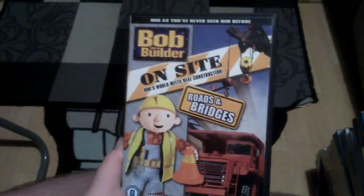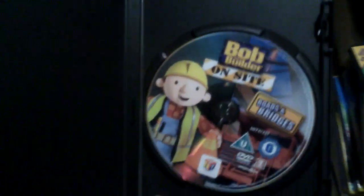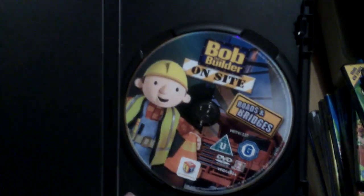Up next we have is Roads and Bridges, the first on-site DVD I've ever gotten. Here's the spine, the cover, which is the first one I ever saw. Really interesting series it is. Here's the disc. This is something that maybe Postman Pat, Fireman Sam, and Thomas and Friends should have done or do. But Thomas and Friends, kind of, maybe.